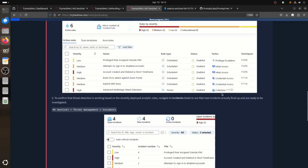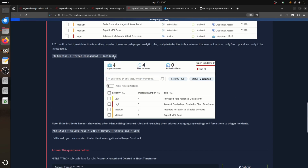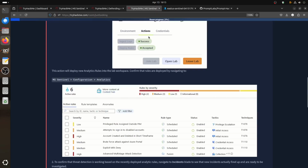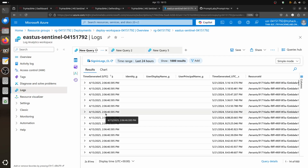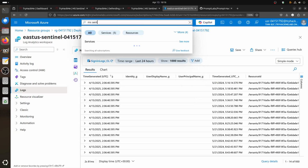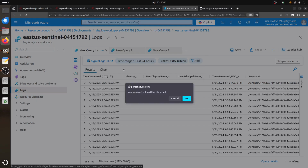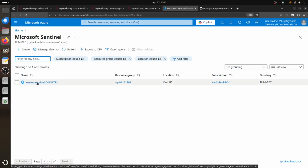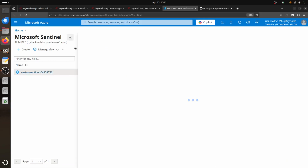Analytics we already did, because we remember we did a deploy. We already did deploy, so now we need to go. If you forgot, just search for it. For example, MS Sentinel, Microsoft Sentinel. Just go Microsoft. I'm not interested in the log. Yeah, you have Sentinel there. Now we have the Sentinel.